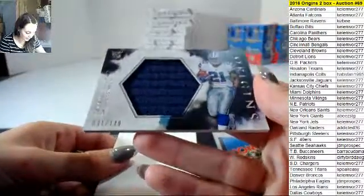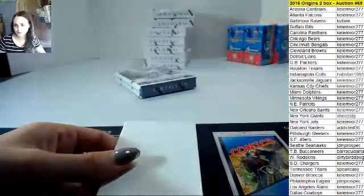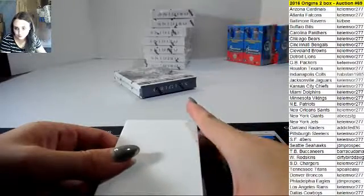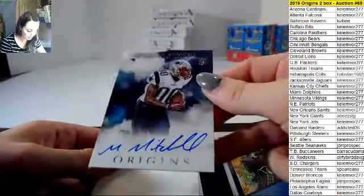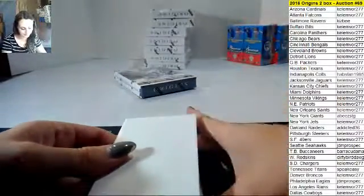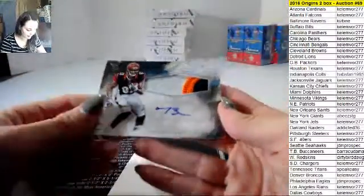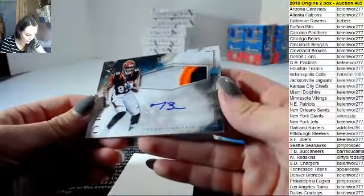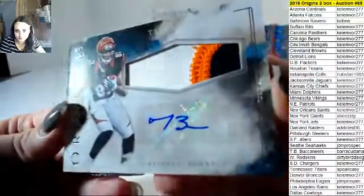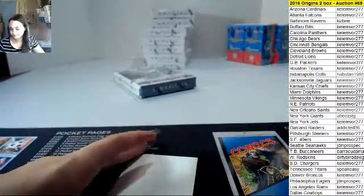Ezekiel Elliott, Jumbo Patch. 31 out of 149 for the boys. Malcolm Mitchell for the Pats. Auto unnumbered. And three color patch auto for Tyler Boyd, Bengals. Unnumbered. But nice looking patch. Okay.